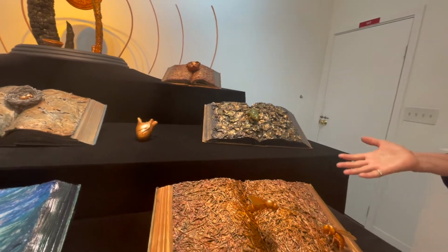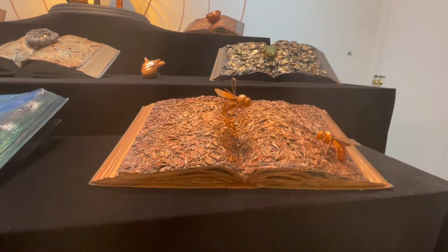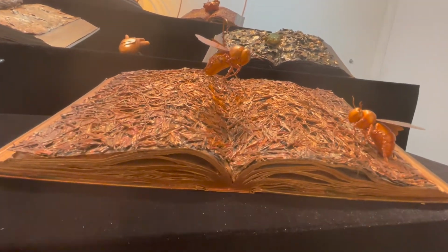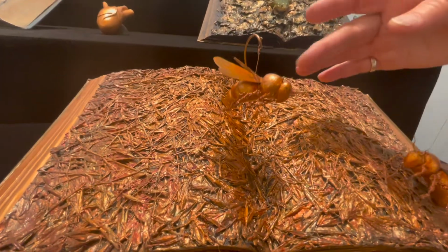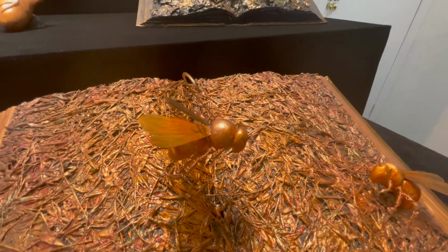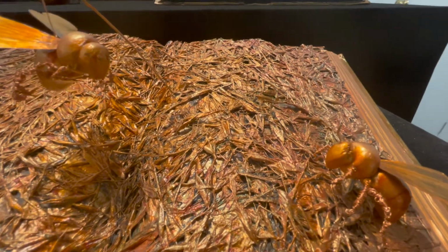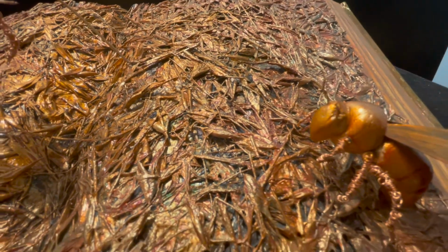This one is showing my little bees. I did my first bee project in 1999. We were just starting to hear about colony collapse disorder. And these little bees, one of them can move a little bit here. They're on a field of grass. And we are so dependent on bees. We will miss them if we totally destroy them.